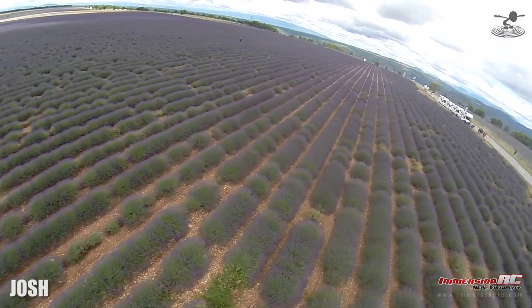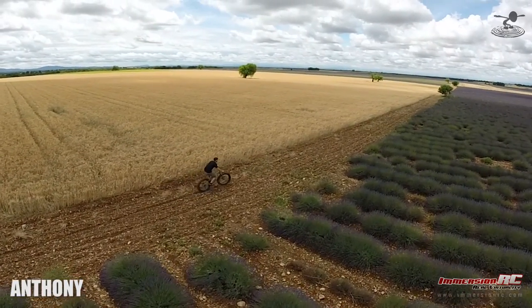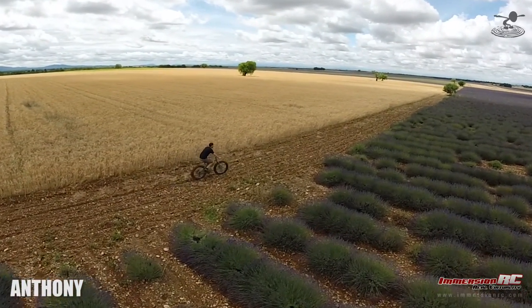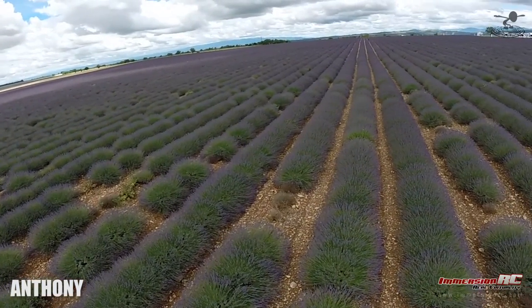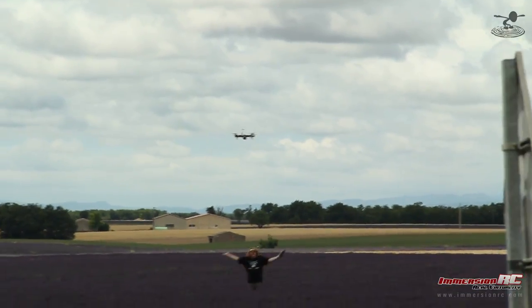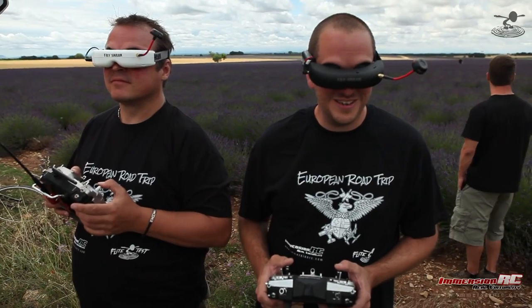Okay, I see Alex. Let's go find Alex and hover around him. Yeah. See if you can help Alex out. Alex is in the middle of the lavender field. He's looking for his blackout. Now, you know what's really cool? We have spotters, so when we do go down, we do a lot. All right, see? Alex. Oh, he looks frustrated.